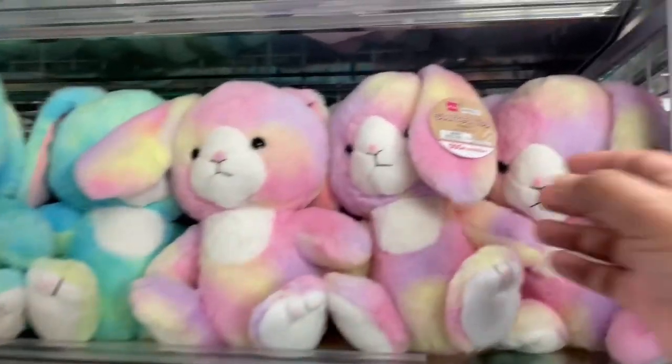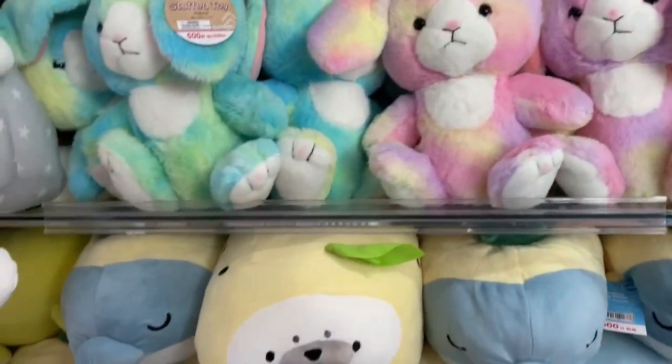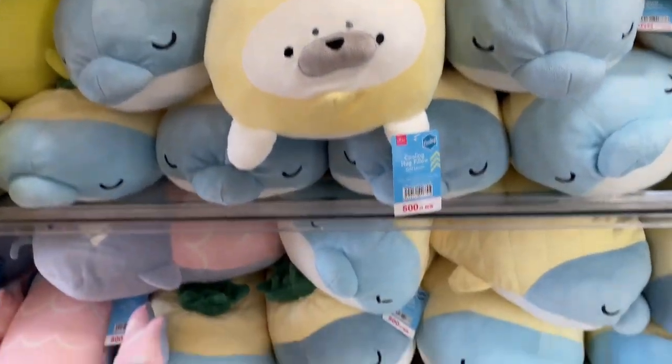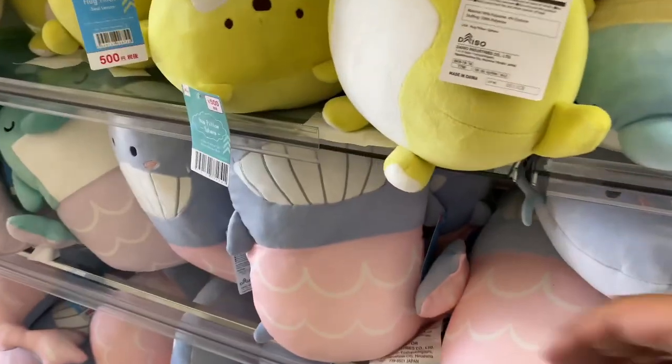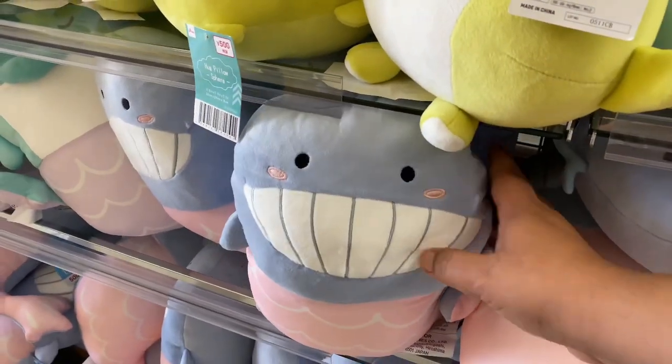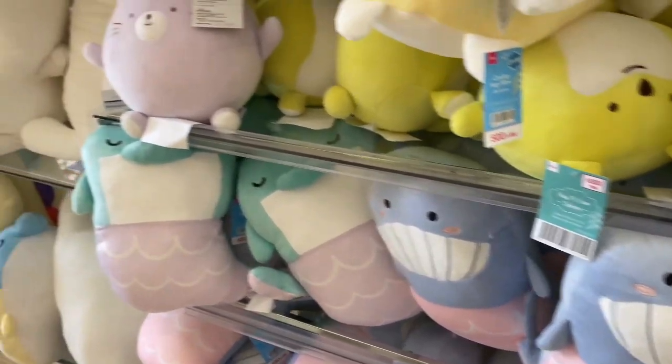All right, they have these here. These are the Easter bunnies. Very cute. And more of the little stuffed animals. And one thing, you guys, I will tell you is that I'm here early. It's about 10:30 and the store is filling up quickly. So I will say, if you want to come to the store, definitely come earlier in the day.